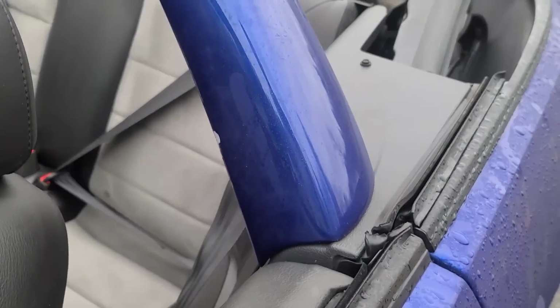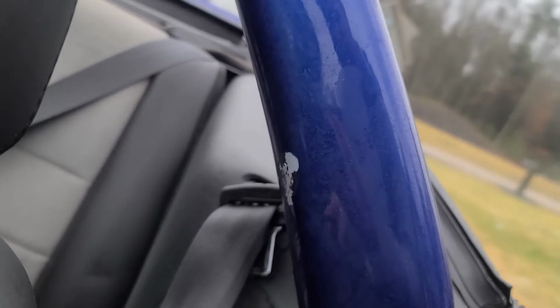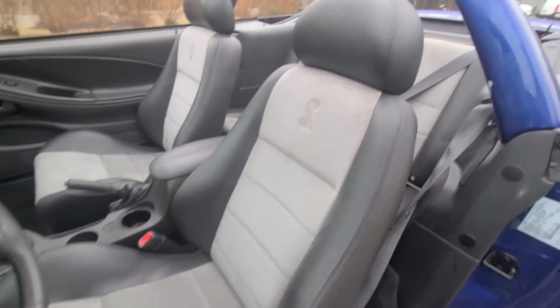It's specifically fit. Oh my goodness, I found my first flaw. The first flaw of the car, it has a chip in the paint on the roll bar right there. Bummer. Going to the inside, suede leather combo. No cracks, no rips, no tears.